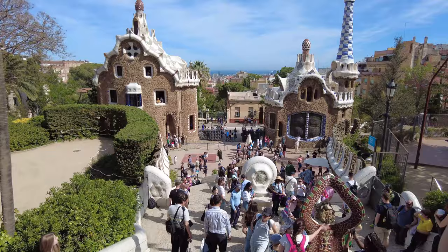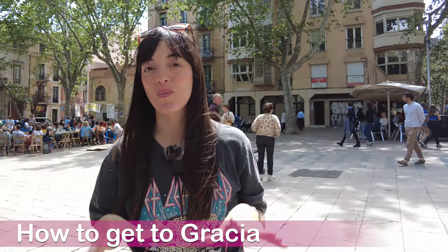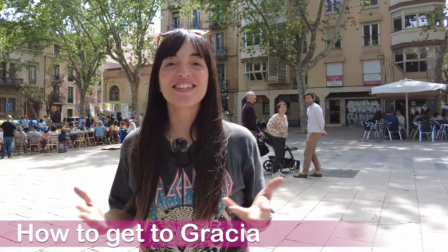I want to share with you also ways to get to GRACIA. The easiest way, of course, is a taxi. Second way is by metro. We have two lines. We have the L4, the yellow line, and the metro station is Joanic. Or we have the L3, the green line, which metro stop is called Fontana. And then we have tons of buses, so I'm not going to talk about them right now. So as I said before, you can go by metro, or you can go by taxi, or you can walk in from Park Güell.